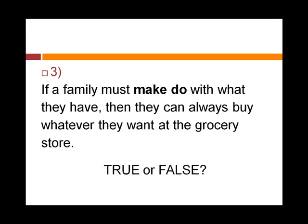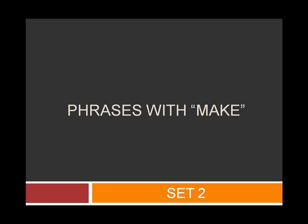3. If a family must make do with what they have, then they can always buy whatever they want at the grocery store. Is this true or false? False. A family that makes do does not have an ideal situation. They don't have everything they want or need.